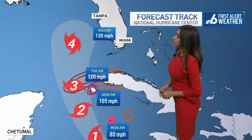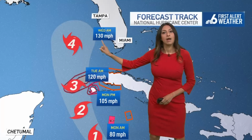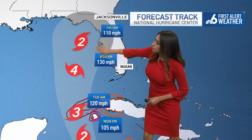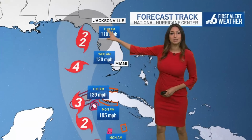Now, some of the updates with this, yes, it's still likely to get to a Cat 4 as we get into Wednesday morning with winds up to 130 miles per hour. But with the latest track, notice by Thursday morning, there could be some weakening. Barely, we're talking 130 to 110, but between Wednesday and Thursday morning. So slight weakening as it potentially makes a landfall in the Big Bend of Florida.